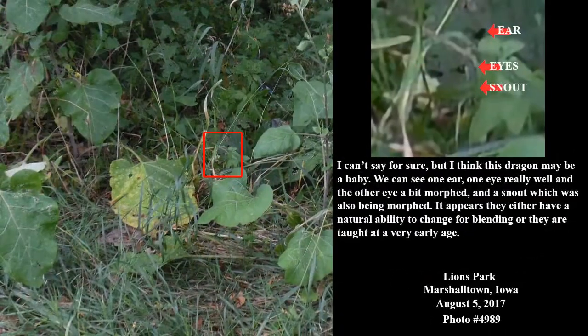I can't say for sure, but I think this dragon may be a baby. We can see one ear, one eye really well, and the other eye a bit morphed, and a snout which was also being morphed. It appears they either have a natural ability to change for blending, or they are taught at a very early age.